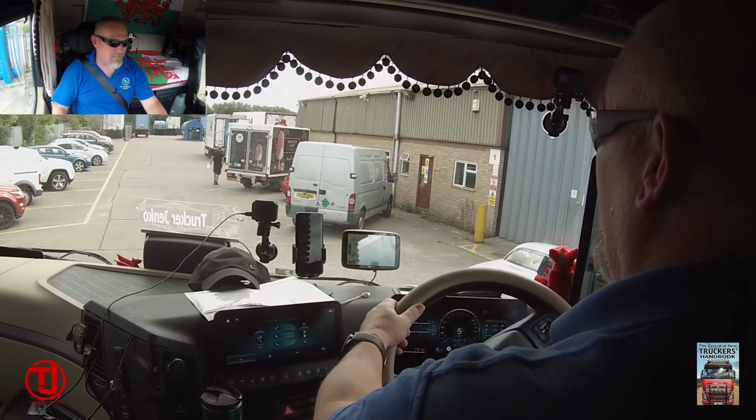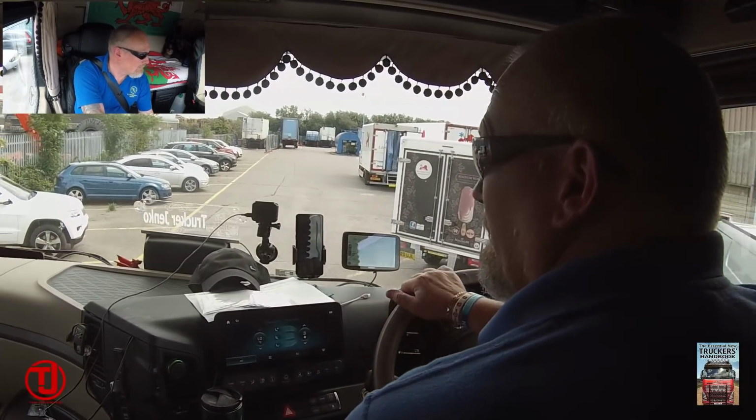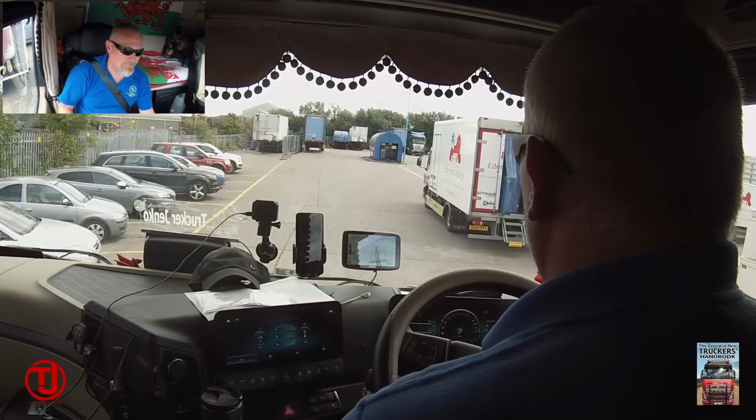As predicted, all the vans are parked on the right. The hose pipe's just there on the right hand side. I think if I park that truck there, I'm just going to be in everyone's way.